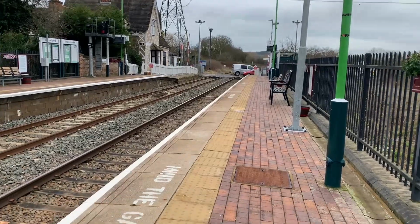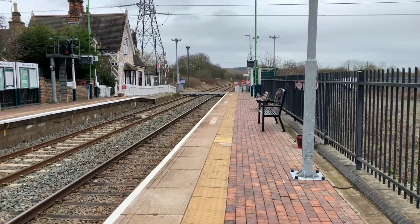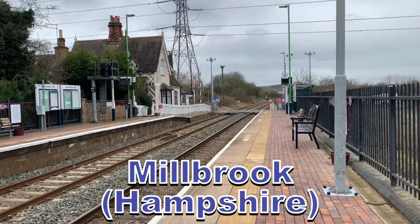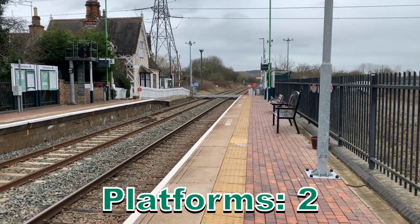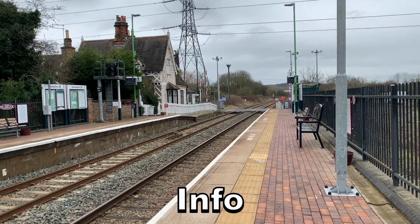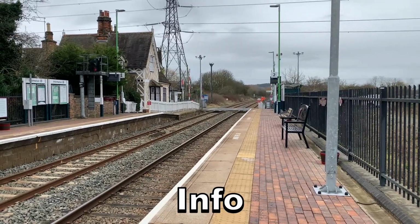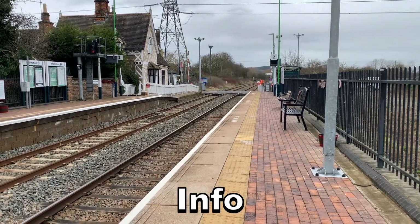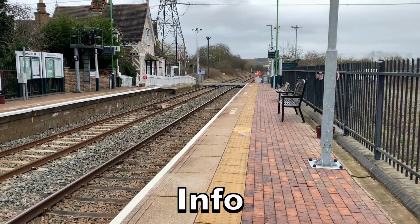Anyway, in this picture is, as you can see, the Orange Army in the background conducting some work, and the station of Millbrook in Bedfordshire, not to be confused with Millbrook in Hampshire. This station is managed by London North Western Railway and it has 2 platforms. Now the station has had a number of name changes over its time. It opened as Marston to begin with, then it was known as Ampthill, then Ampthill Marston in brackets, then Ampthill for Millbrook, and then finally, as of 1910, it has been simply known as Millbrook.